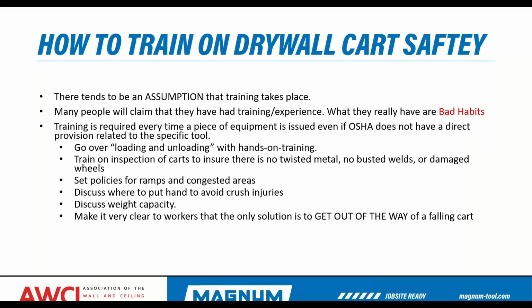Ed made a really good point about making sure that every piece of equipment does have training related to it, even if OSHA doesn't have a specific five-page document related to that specific piece of equipment. Yeah, I would say these drywall carts, they're a material handling tool. So they need to be trained on like any other tool we use, whether it's a Hilti product or any kind of powder actuated tools.